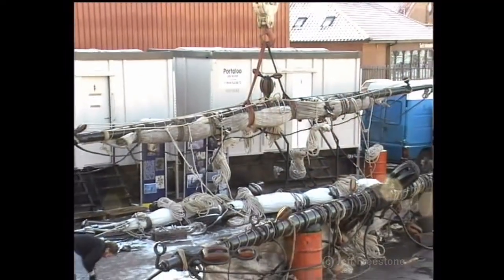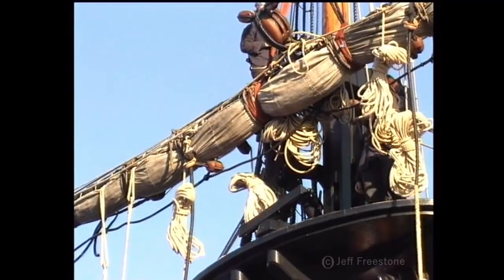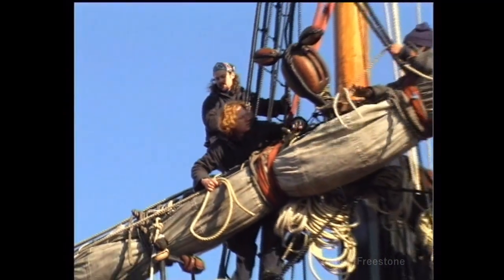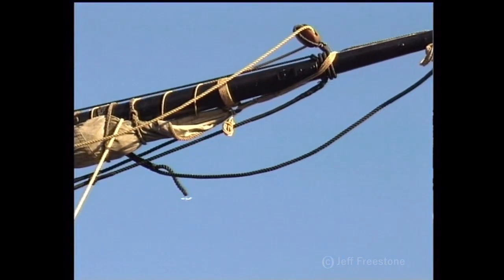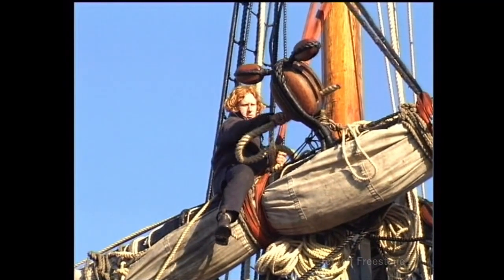Tea over, and preparations are underway to lift the main topsail yard. Carefully eased into place, re-rigging now begins. The lifts are rigged, and Ben passes the large tie lines through the tie block.